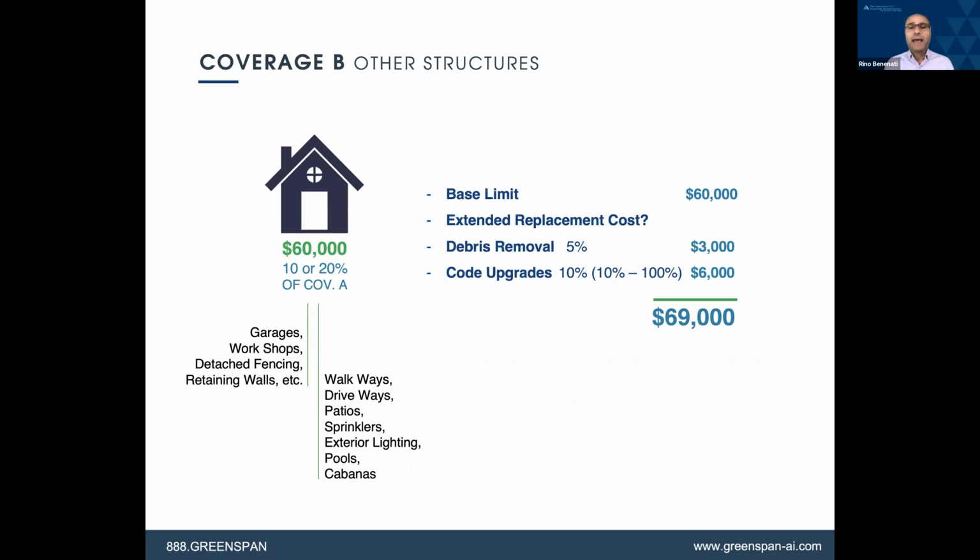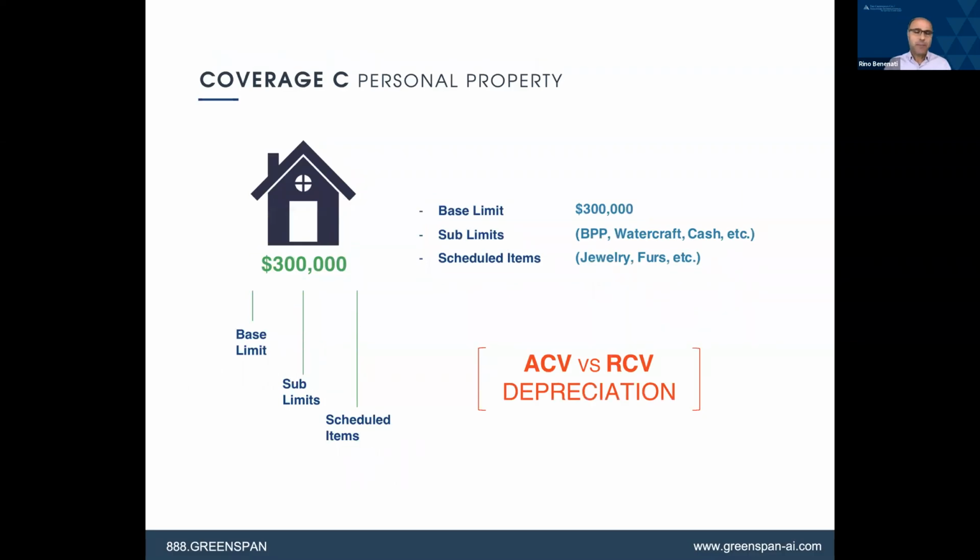Now, if you rebuild your workshop or barn, what have you, you're going to have to bring it up to code. So if you've got the conduit for electricity, that's got to be brought up to code. Seismic, for earthquake proofing, that's code requirements as well. So that's what it pays for. And that's a simple one. So other structures is coverage B. Next slide is the personal property slide.